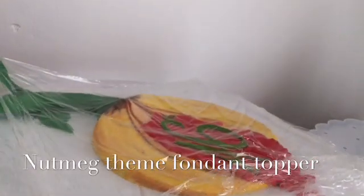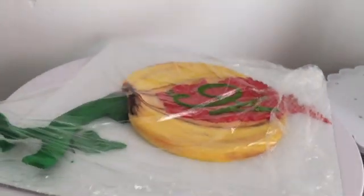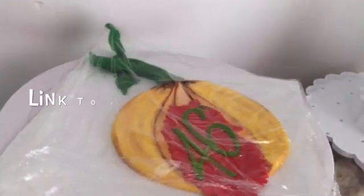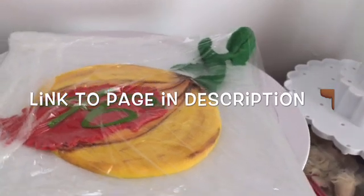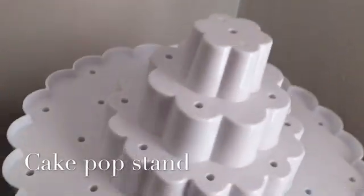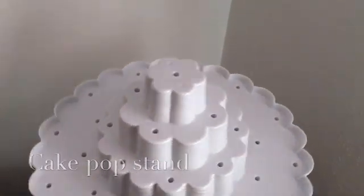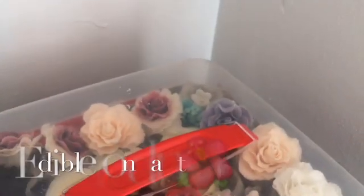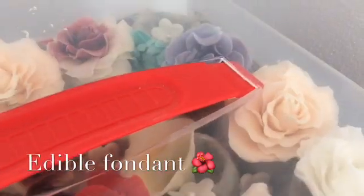Here I have this nutmeg themed fondant topper, which you may have seen on my Instagram or Facebook page, and this was done in celebration of our 46th independence. This is a cake pop stand, and it's very handy for drying items if they're on a stick or a toothpick. For example, whenever I'm making fondant flowers, I would place them on it to dry.